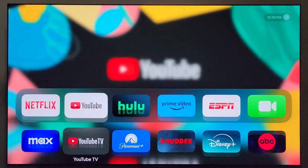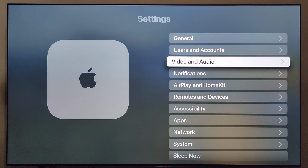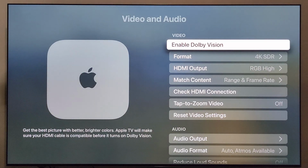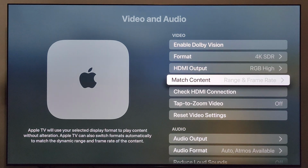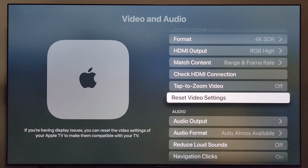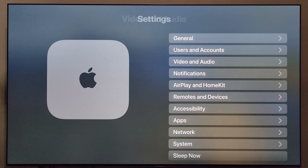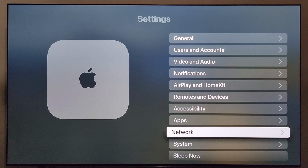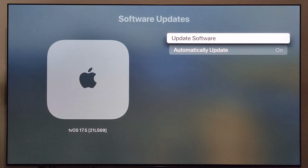And at first glance here, nothing really looks different. Let's go into settings. And the first thing I want to do is go into video and audio and make sure that it hasn't reset everything. So 4K SDR, RGB high, range and format matched, Atmos available. Okay, so everything looks good here. So the first good news about the update on the tvOS is that it doesn't appear to have reset settings. And actually, just to be sure that it installed the new tvOS, let's take a look here. And there we go. It says tvOS 17.5 over in the bottom left.